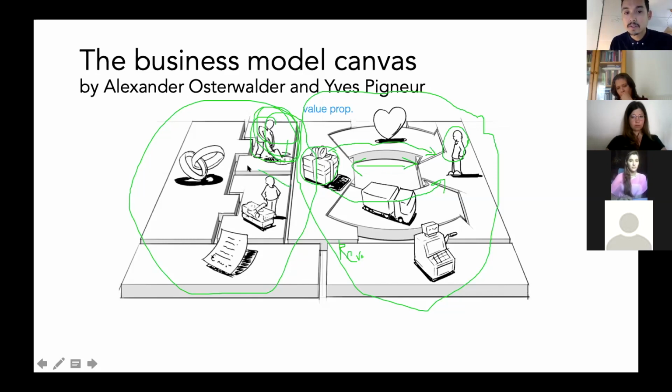And this goes back into this segment. So what are the key resources that I need? Okay, what resources do I need? So for the app, what's it called?